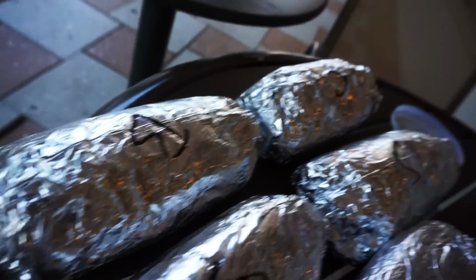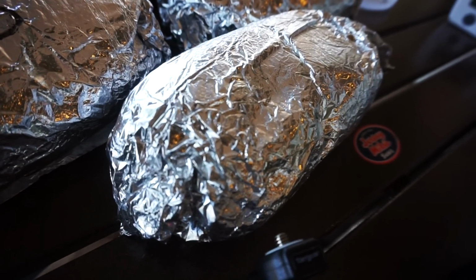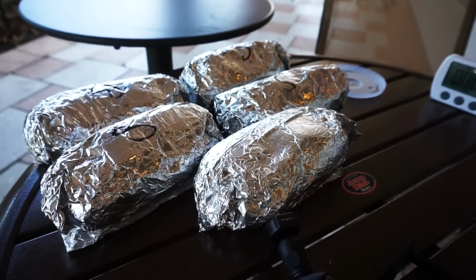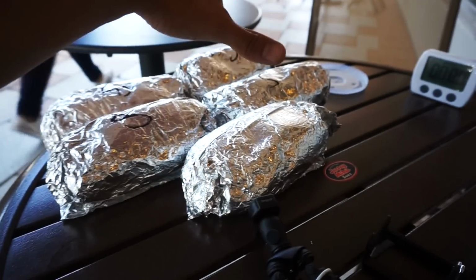But I did get barbacoa. We got chicken, steak, sofritas, and what was the other one? I forgot the other name. Steak, chicken, sofritas, barbacoa, and I think the tofu one. Oh no, that's sofritas. I don't know. But yeah, so here's 5.